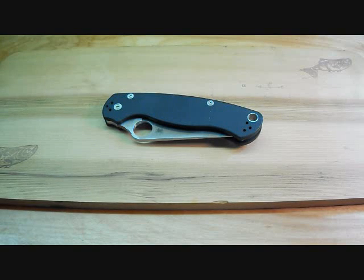You just Google search Spyderco Paramilitary 2, and for a while you just get all these people talking about it on the forums, but nobody really had anything for sale. And then all of a sudden I saw some for sale, bidded on it, didn't check my bid, I missed it. A couple weeks later, I saw it again, bidded on it, and I bid a little higher than I would have the first time, and ended up getting the knife at the very end.